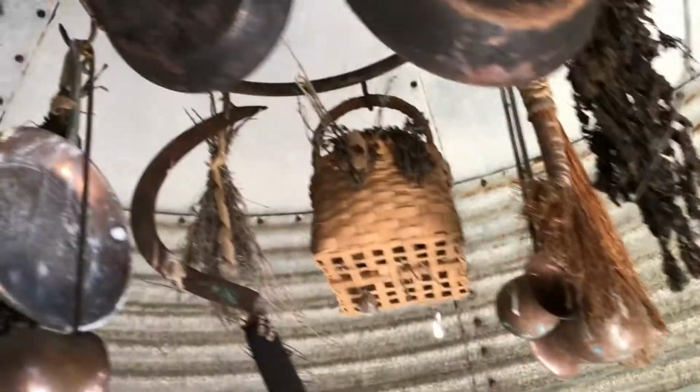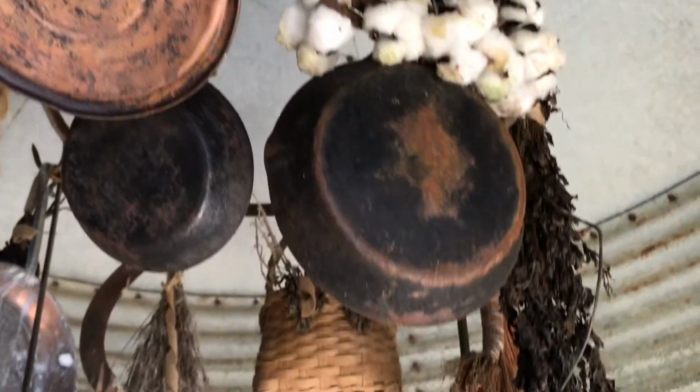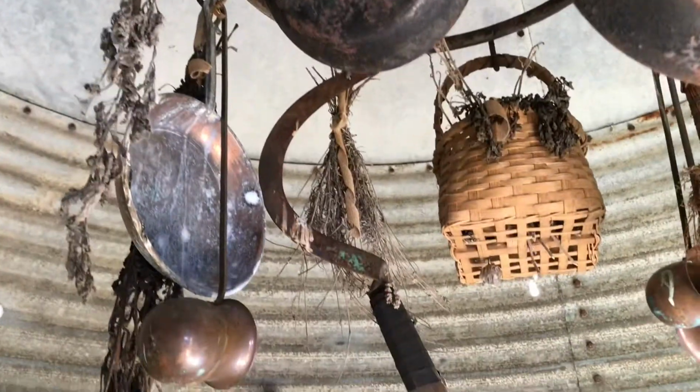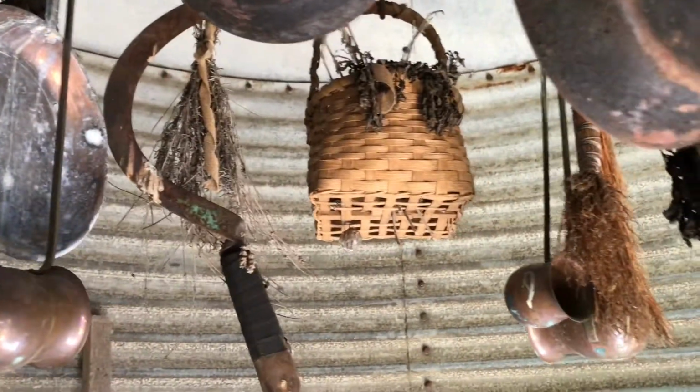So basically I'm probably going to echo in here. It's just things for them to look at, and parents pull it down. It's pots, it's sickles, and just things like that. Just old stuff for the kids to look at and explore. There's dried herbs and stuff like that. It's just basically for them to enjoy.